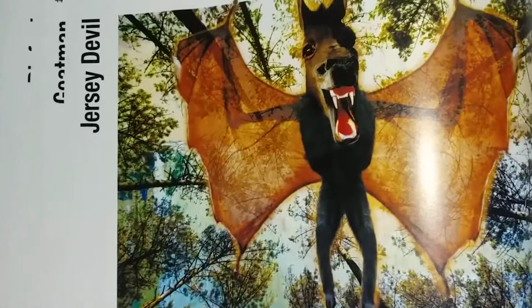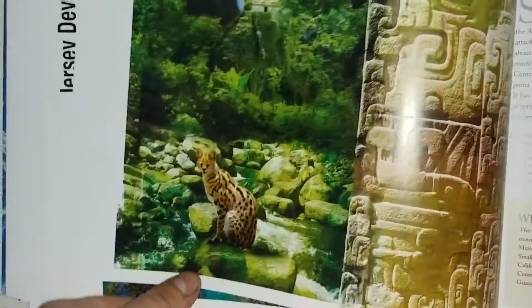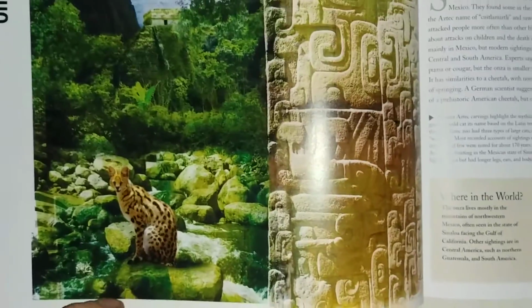The acting in this book is pretty bad. Okay, that's pretty cheesy. That's a pretty cheesy looking thing. So yeah, this is a Cryptids book. Well, you already saw this. Now this is a creepy picture. I don't know, there's just something about it.